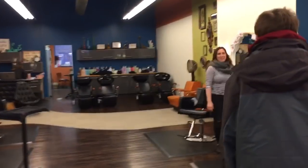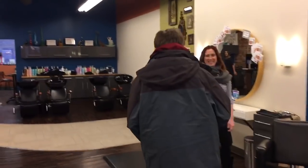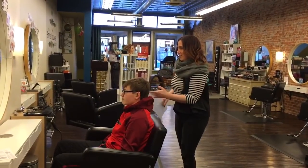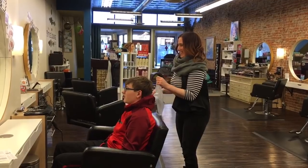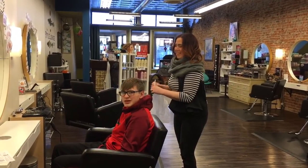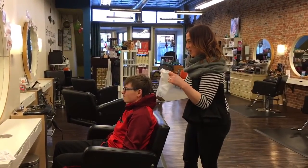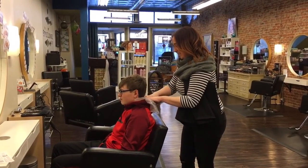The stylist, or the person who cuts your hair, will take you to a seat. It can be noisy in the salon because they play music and people are talking. If the music is too loud, ask them to turn it down.